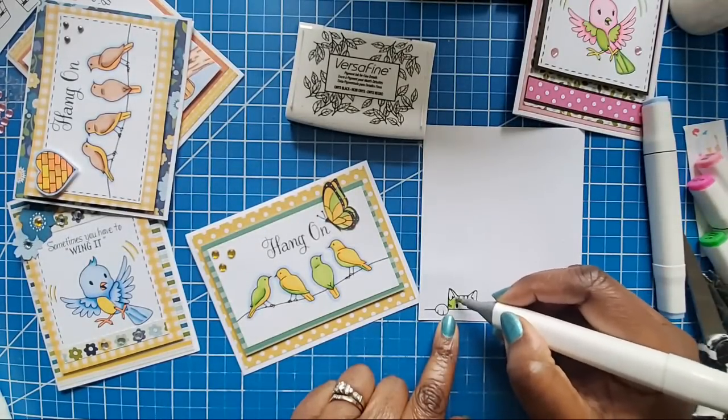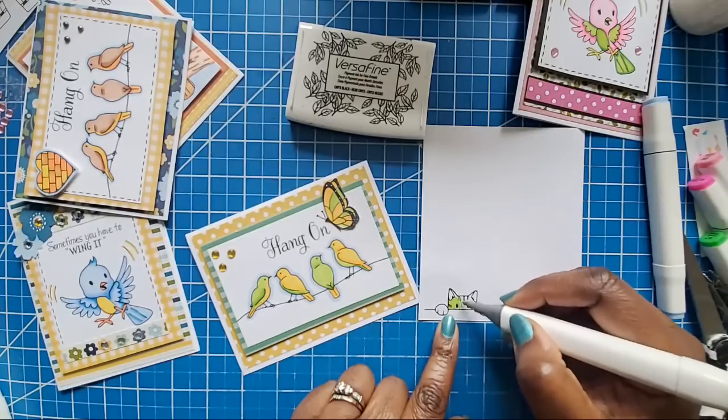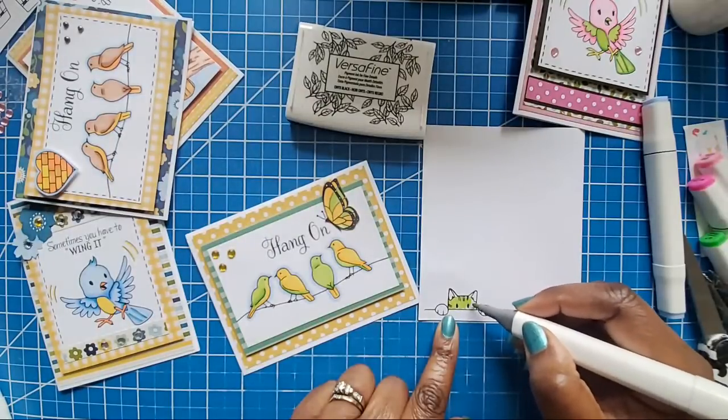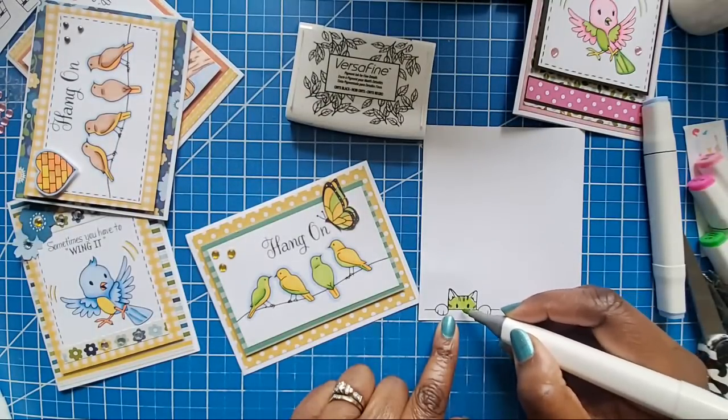This cat reminds me of Natasha. I'm gonna give her some eyelashes too. So is she trying to catch the butterfly or is she trying to catch the birds? Both.